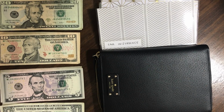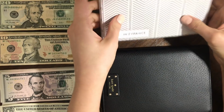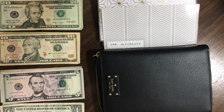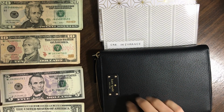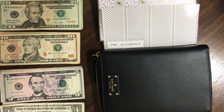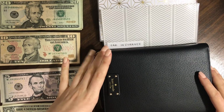Okay, so I am back from the bank, and first things first, you'll notice I have a new wallet. If you did not see my last video, then you do not know that, but when I was in Arizona, I did pick up this Kate Spade wallet at the Tanger outlets. Kate Spade was having a 70% off and then 20% off of that sale. So I picked this bad boy up for about $60 including tax.